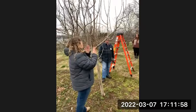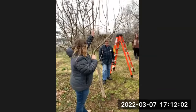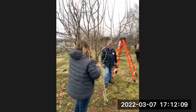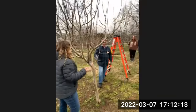We also don't want any branches that are going to rub against each other. Like these may eventually rub against each other. That's going to create a wound that may not heal, and that'll leave it open to disease and insect pests. So when we're looking at it, what would be one of your first cuts you'd make here, Ron?